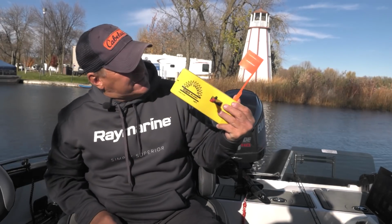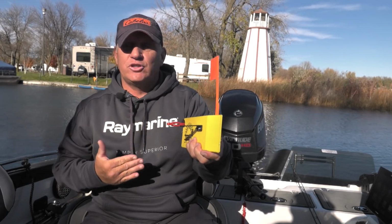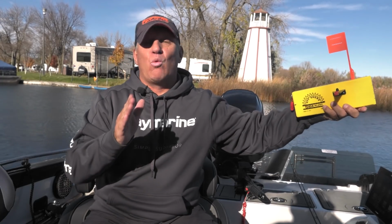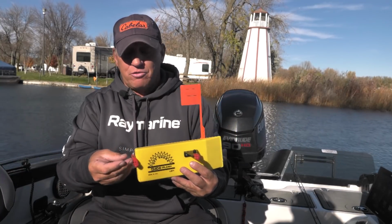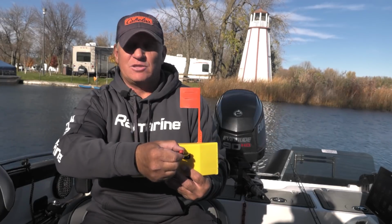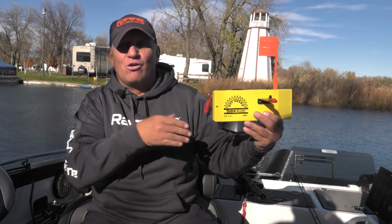Another thing that we're using today in addition to lead core is a planer board. A planer board is shaped as it moves through the water. The shape of the board takes the board and your bait out away from the boat. This is another device that sometimes people get intimidated by, but you really don't need to. All you really need to do with the planer board is hook your line in this pinch clip, pinch back into the second clip, leave a little bit of slack, let it out, and the board does the rest.